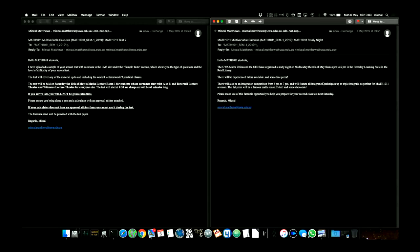It will feature all the integration techniques up to triple integrals, though the test only covers up to double integrals, right? But it's perfect, obviously, for Math 1011 revision. Who's doing Math 1012? Have you done improper integrals yet? Is that in the test this week for 1012? Well, good practice for you too. Then first prize will be a Math Union t-shirt and some chocolate. All right, awesome, so make sure you go there.